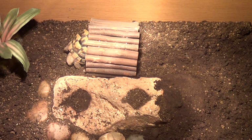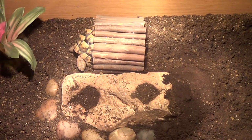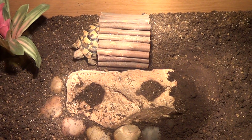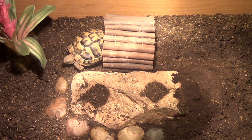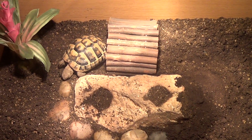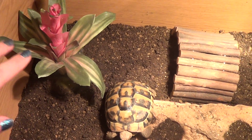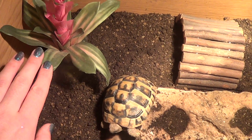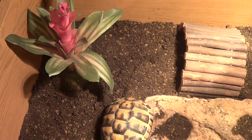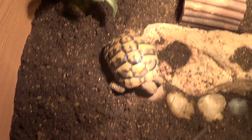He does also go out to run around in the garden, and he also has a little run around on the floor in our house as well, so this is only where he spends some of his time. So if we start over in this corner, we just have this artificial plant, and I haven't had any problems with him trying to eat it, and I think it just looks really nice and colourful, and makes it a bit more natural for him.